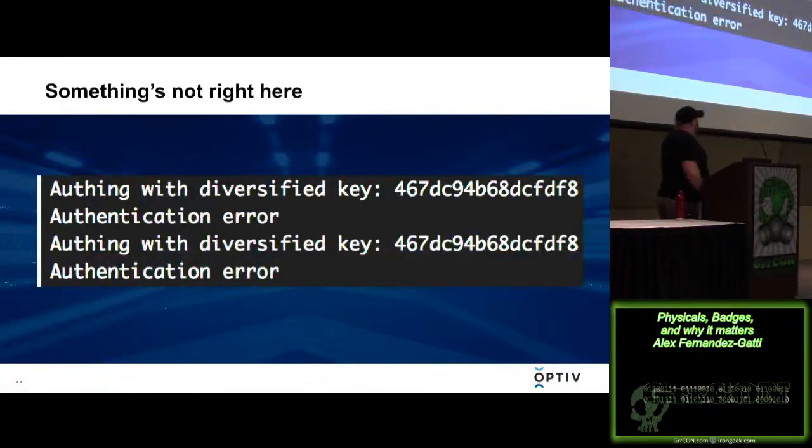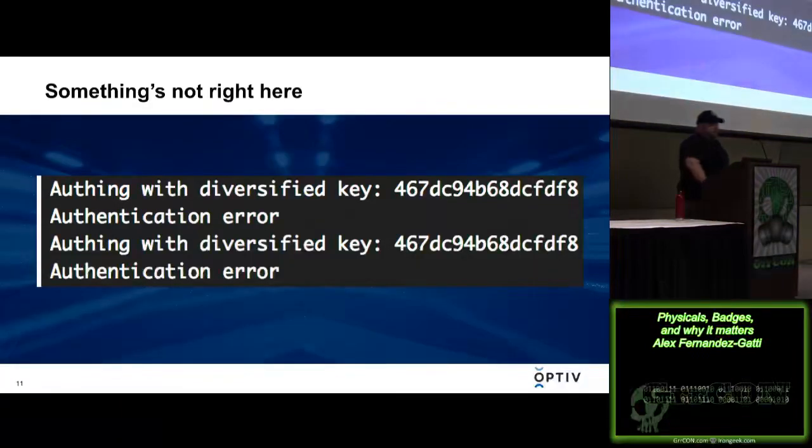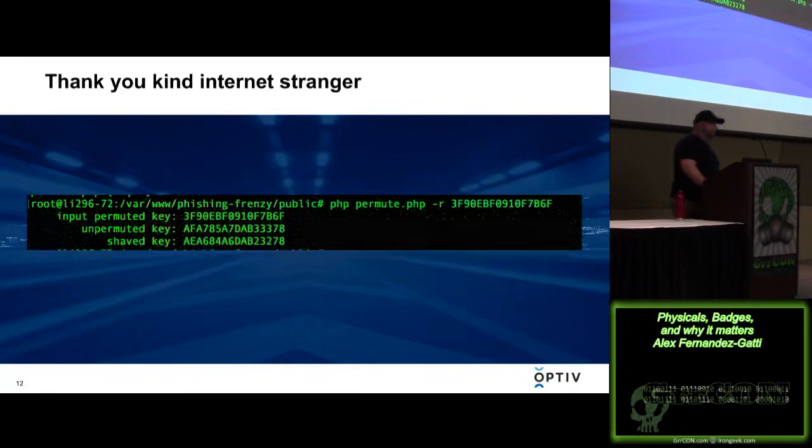But you notice there, the 467DC9, we have 3F90EB. Well, why is that changing? That's part of how iClass works. It's running through math to figure out if this key is valid. If it's valid, this permutation will authenticate you to the card so you can read it. So if it's failing, that means the key we have was probably already used, and we don't have the master key. So what we have to do is work back through the math and get the unpermutated key.